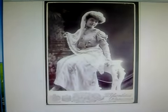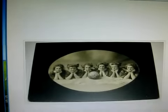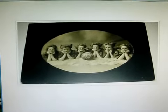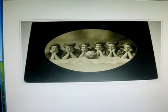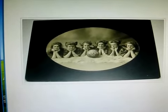Here's a young lady, and this is actually a Russian cabinet photo. And as a photographer, I look at that and I see all the lovely angles. There's lovely, lovely angles to that photo, which make it wonderful. Oh, and here are these gals with their basketball, dated '09, and I own that one, and that's a treasure. I love it very much.